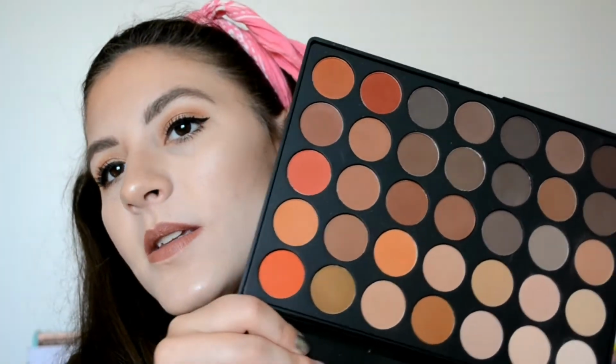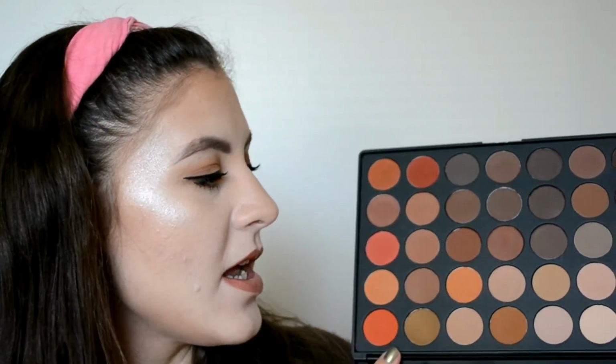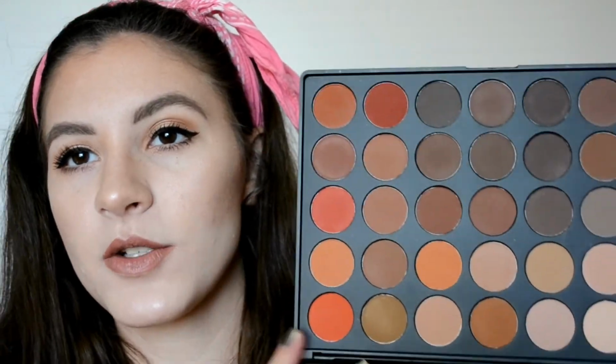The next palette that I'm using, I'm a little bit nervous about, but it is my Morphe 350 matte palette. These are all matte shades. You guys have seen this palette, I'm sure, a million times. I have the matte version and I also have the shimmer version, which I counted as separate palettes. Obviously this has a bazillion mattes in it.